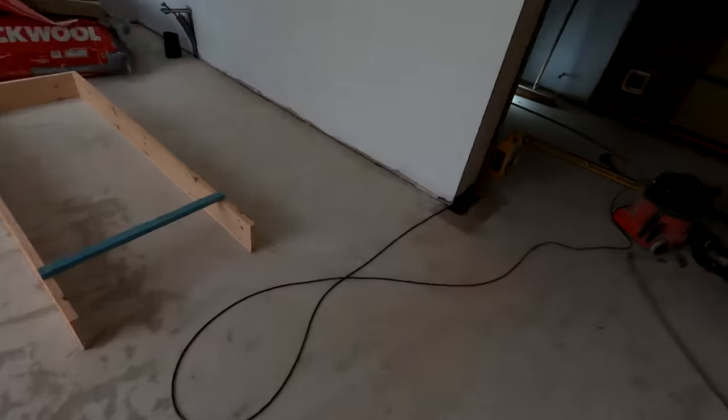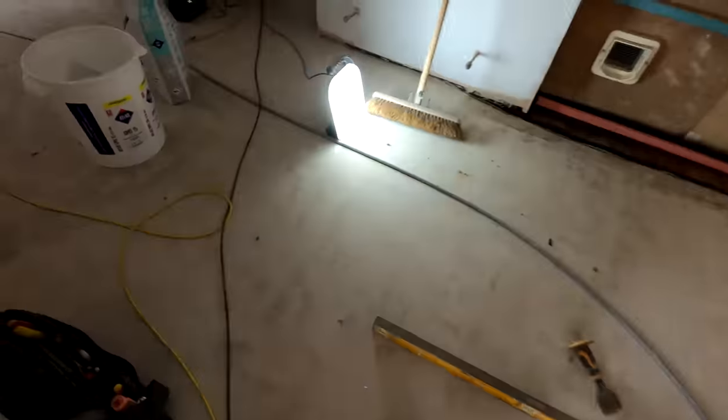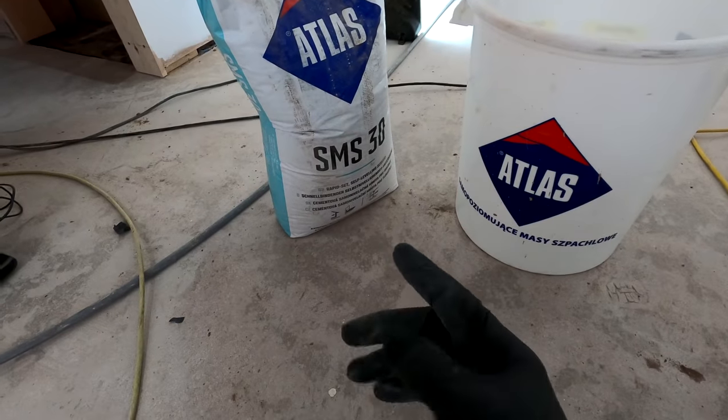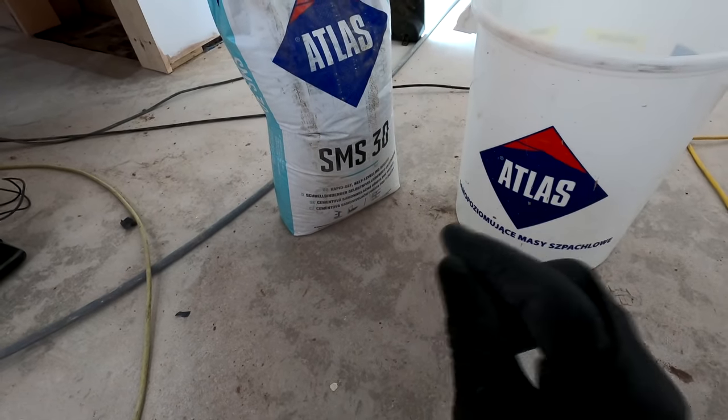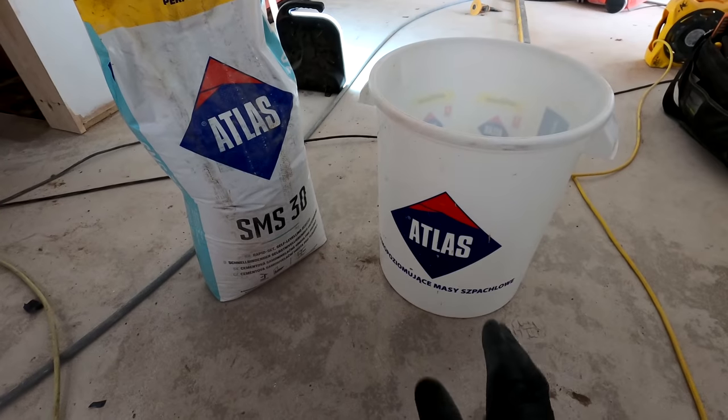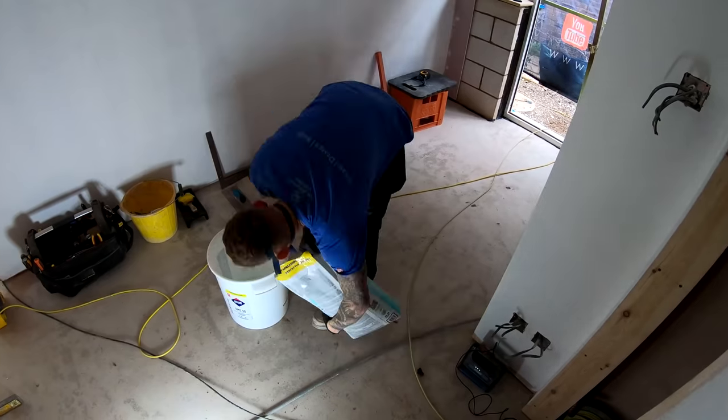So I'm gonna get the latex mixed up. I'm gonna be using a new product today, SMS30. It's a self-leveling screed, latex, whatever you wanna call it, and it goes from 3 to 30 mil. So I'm gonna give it a go today. We'll get it mixed up now, I'll get it poured in and see how I find it.